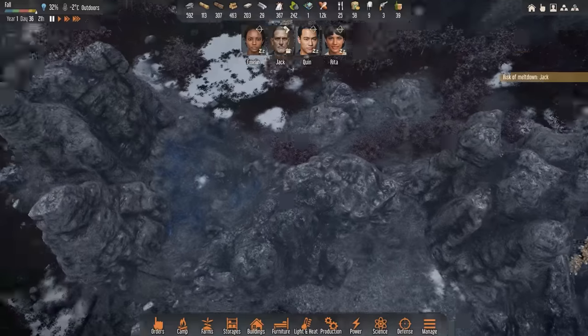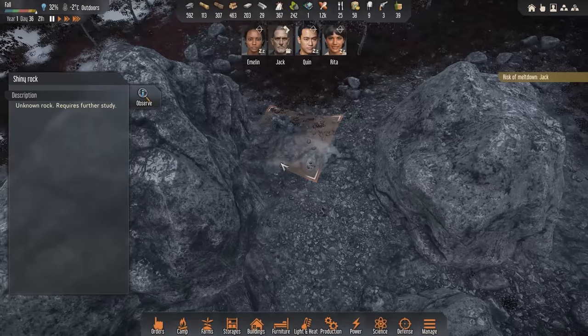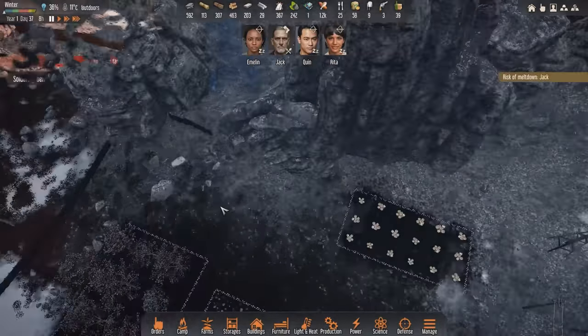Also, I think I spotted something over here. Not that. Where are you? Is it this? Yes. Shiny rock. We have to observe this thing still, but I am pretty sure that this is a silicon rock. So those exist around rocky outcroppings as well.